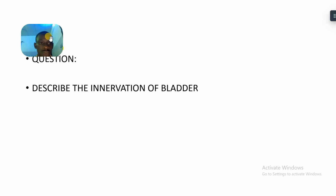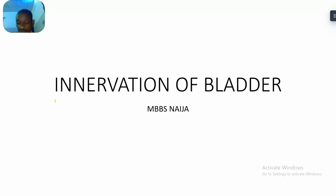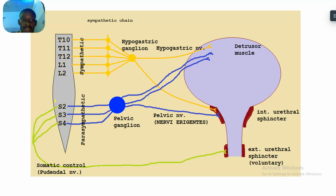All right. So this question: the students in the exam hall were asked to describe the innervation of the bladder. Okay. The innervation of the bladder, your knowledge will be tested based on knowledge of the muscles of the bladder. Stuff like that. This innervation is going to which muscle, and what is the action of the muscle? Basically, that's the innervation of the bladder that we are talking about. All right, so now describe the innervation of the bladder.